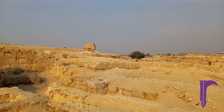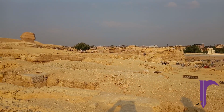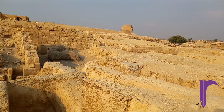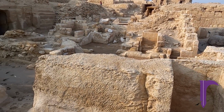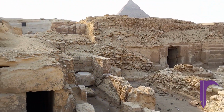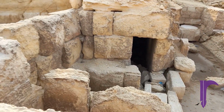It is practically impossible to explore in one day, or rather in the few hours afforded to the average tourist when they visit the plateau. The Giza complex also hosts the workers' village, demonstrating the site's huge importance throughout history. It further has many tombs and a network of tunnels, several of which are still unexplored to this day.